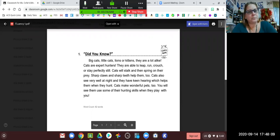Did you know big cats, little cats, lions, or kittens, they are a lot alike. Cats are expert hunters. They are able to leap, run, crouch, or stay perfectly still. Cats will stalk and then spring on their prey. Sharp claws and sharp teeth help them too. Cats also see very well at night, and they have keen hearing, which helps them when they hunt. Cats make wonderful pets too. You will see them use some of their hunting skills when they play with you.